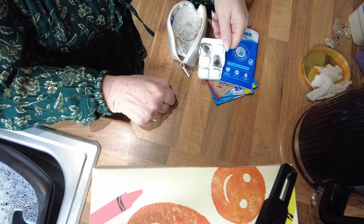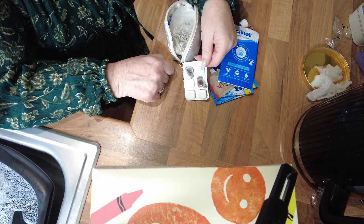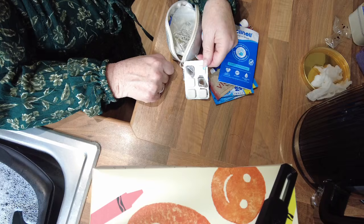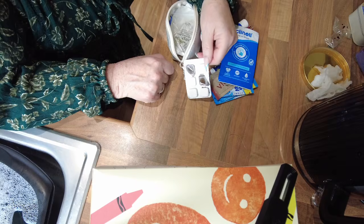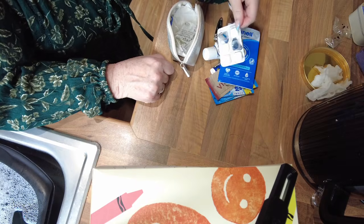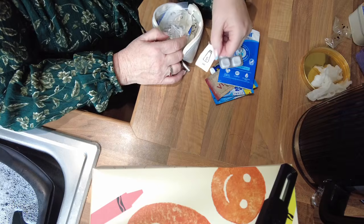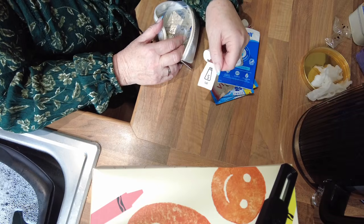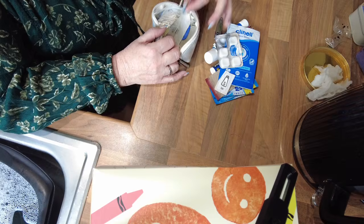Some Rennie's indigestion tablets. Other brands are available, but anybody over 40 knows that the devilish heartburn can strike at any time, and if it doesn't strike you, there'll be somebody else saying, has anybody got a Rennie? So I'll keep some Rennies in there. Oh, we couldn't have vinegar without a little sachet of salt.